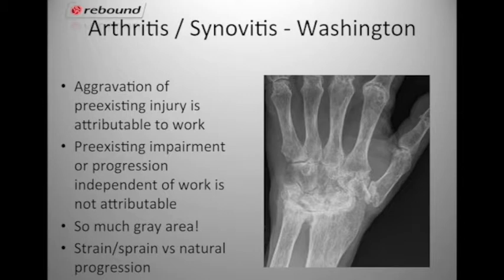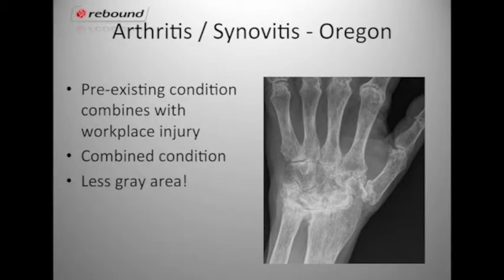But I feel like this does leave a lot of gray area. So if you have a pretty severe case of arthritis and you bang your wrist on the desk and you say that it's a workplace claim in Washington, you probably can get that to go as a workplace claim. It may take a little bit of work, but people can do it. And so I feel like it's a lot of gray area for me. You can look at this and say, gosh, that arthritis really isn't because of your work. Maybe a little bit of the discomfort that you're having now is, but in Washington, you can actually make that a claim. Whereas in Oregon, for me it's a little bit more straightforward.